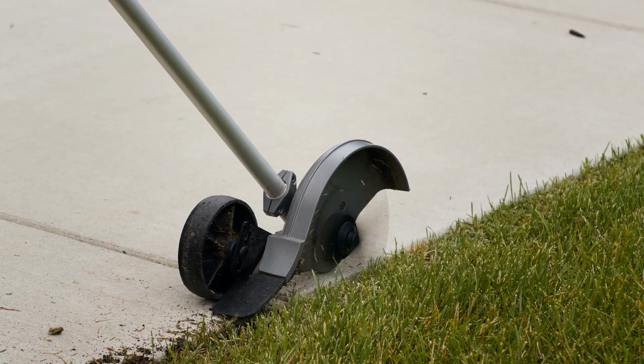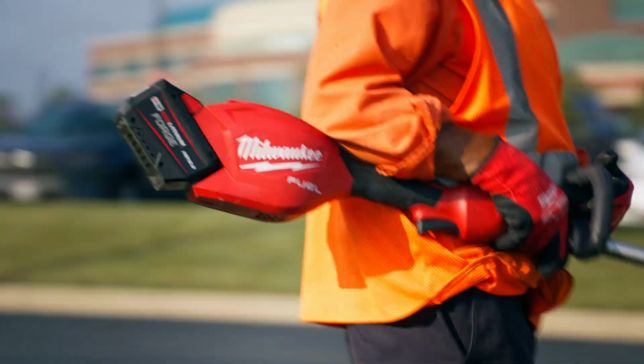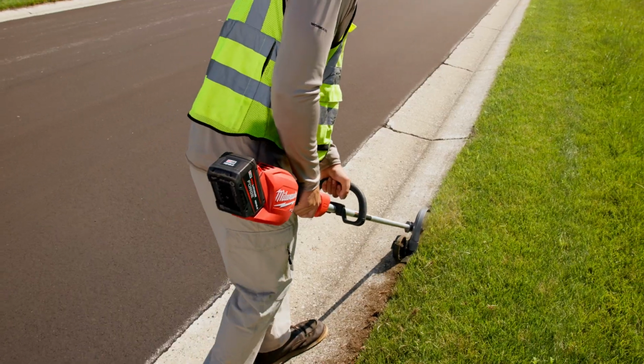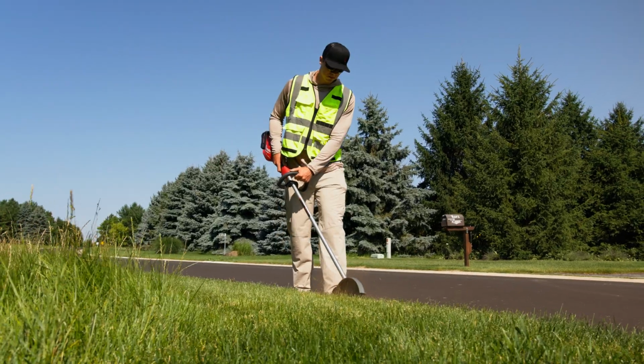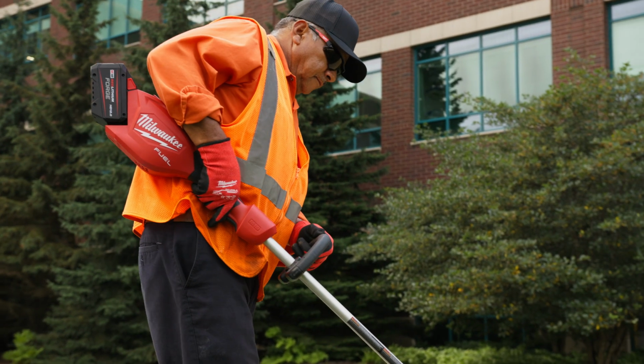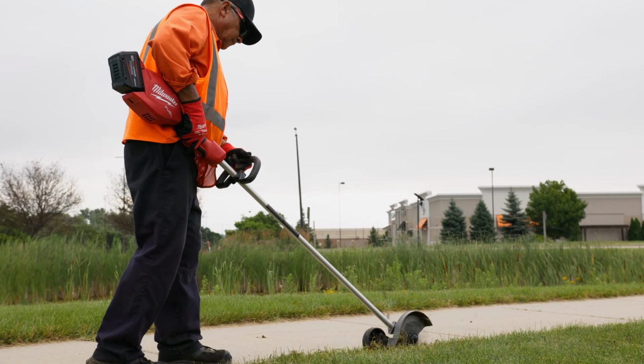I mean, you can feel better with your body because it's real light. The ergonomics with the Milwaukee Edger allows you to see your workspace better. It allows you to work longer because of the lightweight. It feels comfortable in your hands, and it just makes you want to keep using it.